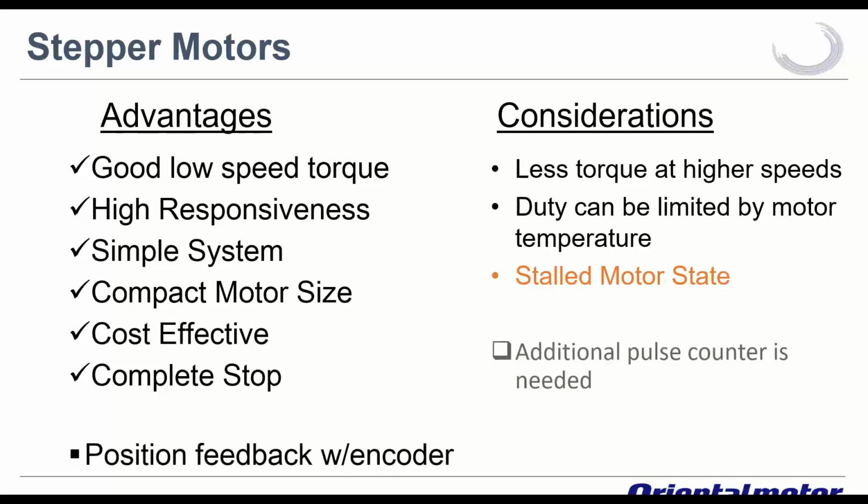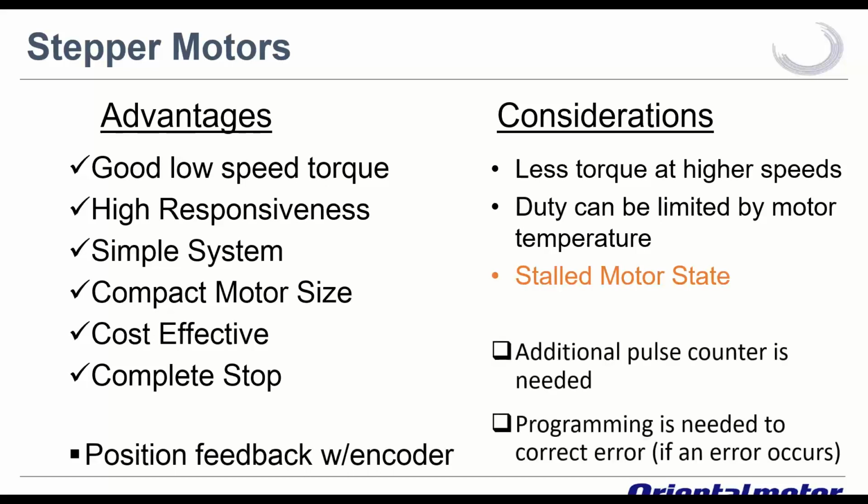However, what you can do is you can get position feedback from a stepper motor system by adding an encoder to the backside of that motor. Some considerations with that is you're going to also need to add an additional pulse counter, as well as programming is going to be needed in order to correct for that difference. So even though you're getting feedback from the system, also needing to correct that position so that you maintain the appropriate position that you're looking for in the application.